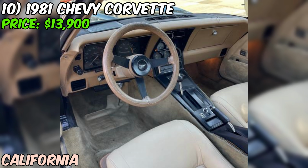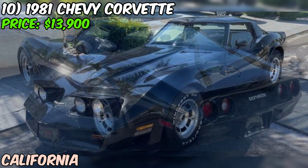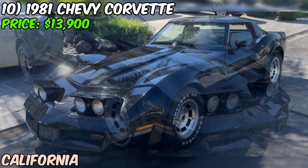Of course, as with any used car purchase, I always recommend getting a thorough inspection before handing over any money. But if everything checks out, I say go for it. Life is too short to drive boring cars, and this 1981 Chevy Corvette is anything but boring.